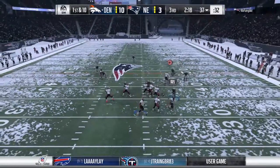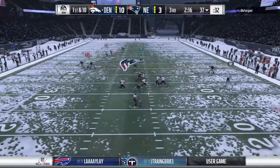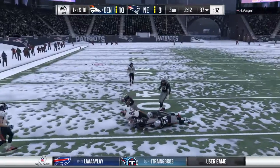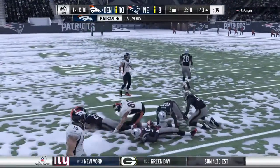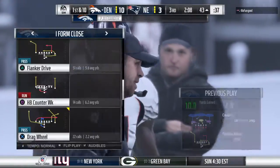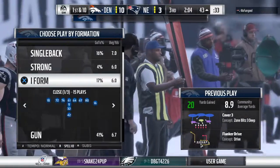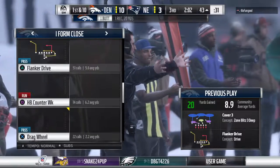They'll try and start this drive in the air. He's got his tight end, Jake Butt. And he's finally taken down, but not before getting across midfield and across the 45-yard line. A good pickup there of 20 yards.